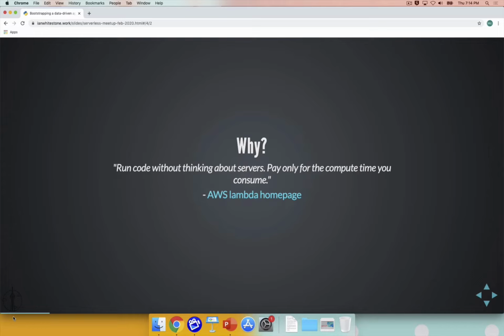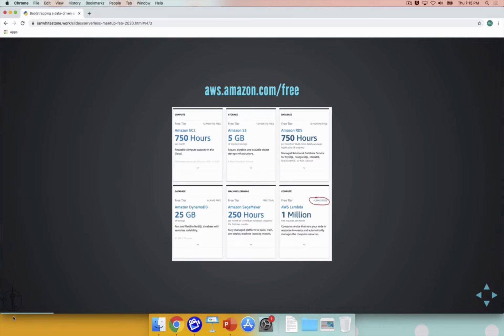Right, so straight from the AWS Lambda homepage, which I learned from Daniel is like 5 years old now. AWS was the first one, like most things cloud, to release a serverless offering. From their homepage: run code without thinking about servers, pay only for the compute time you consume. So no hassle with servers, and it's cheap, which is important for me. I don't make money off this, so it's very good for side projects.